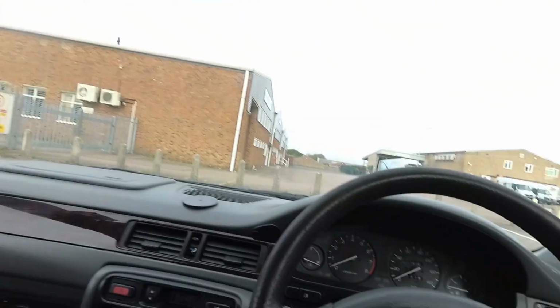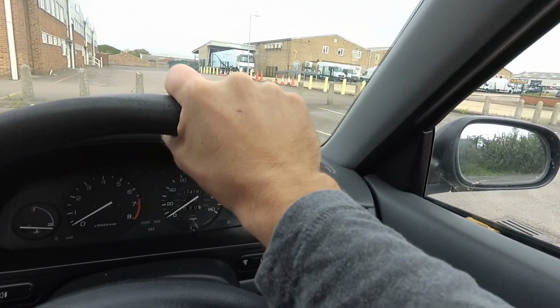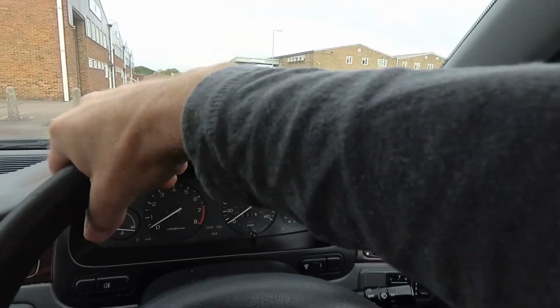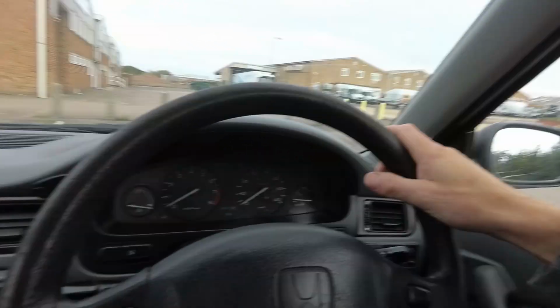Steering wheel. This is what 177,000 miles does to your steering wheel. Check that out. So yeah, there's a bit of give. The old foam has definitely come detached from the metal inside there. So yeah, new steering wheel is needed.